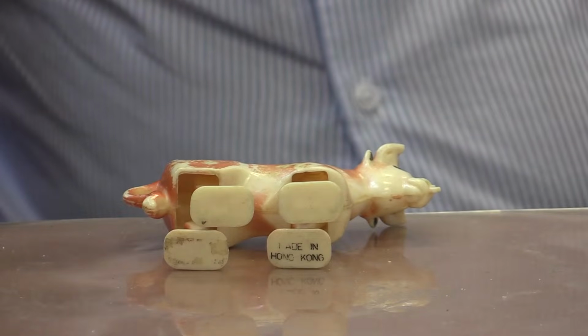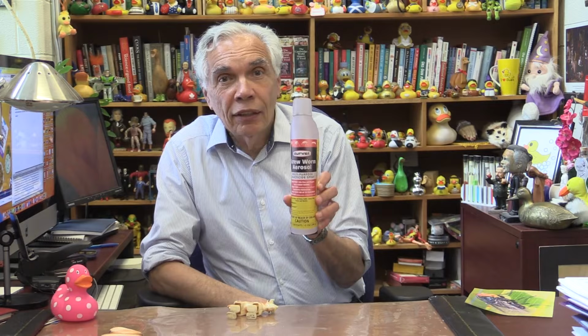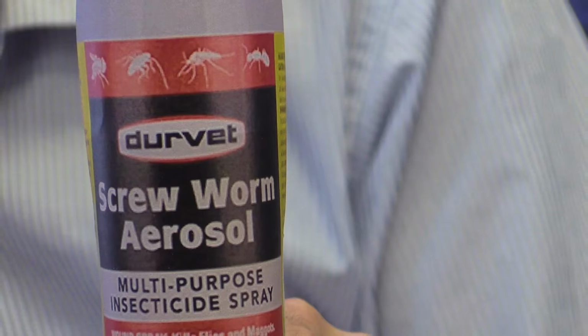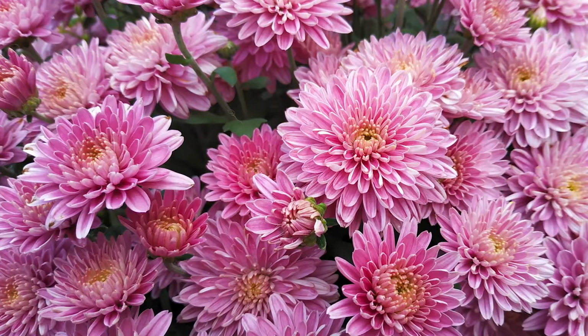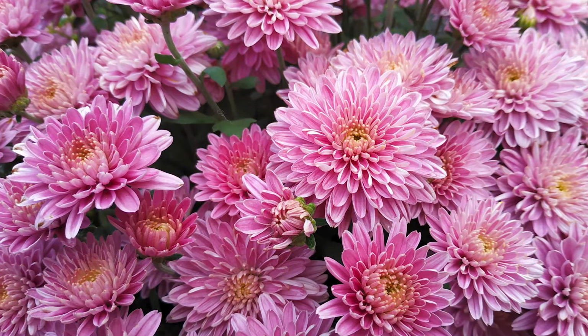Not good for farmers either, who are raising the animals to sell as meat. This was a huge problem in the southern US in the early days of the 20th century. And at that time, really the only way to control them was to monitor very carefully if a cow had some kind of a wound, and the farmer would quickly have to come and use some sort of insecticide. And in those days, the insecticide that was used against the screwworm was extracted from chrysanthemums. It was safe enough, but it didn't really control the problem on a large scale.